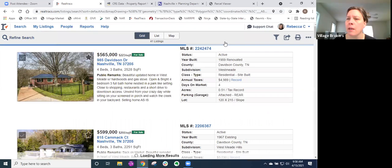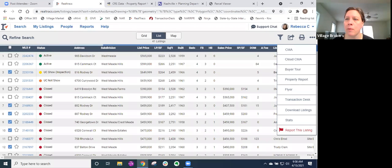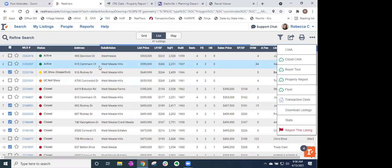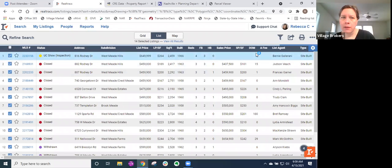Go to list view, and this is where I'm still learning the new interface, but I want to find the clicky where we can say, just show us the checked boxes. It's processing here, it's thinking. Okay. All right. So what I was looking for is where in the old interface, you could say, just show the checked ones. Try the funnel. Good point. Aha. View selected results. Thanks, Ann. We have 14. Woo! All right.